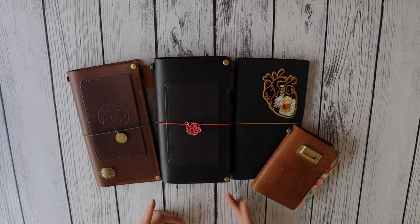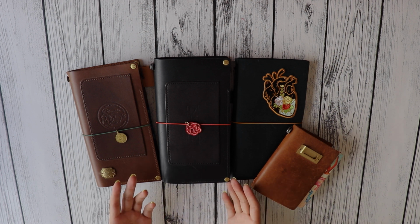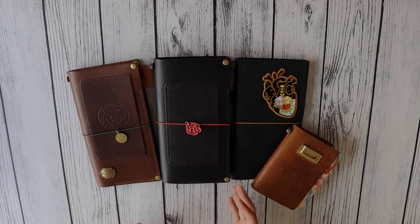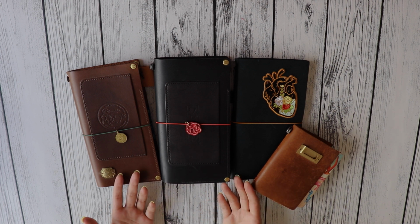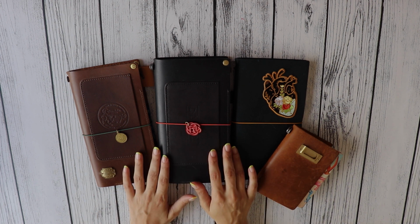And also another note is, my only goal here is that you find some ideas that inspire you and that you could apply to your own journaling process or your own creative process. So let's start with the Altos one.